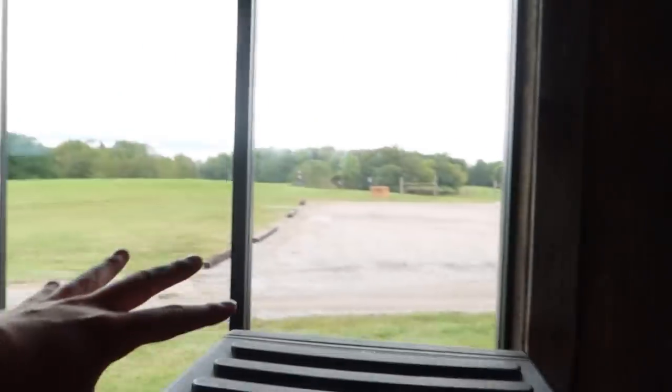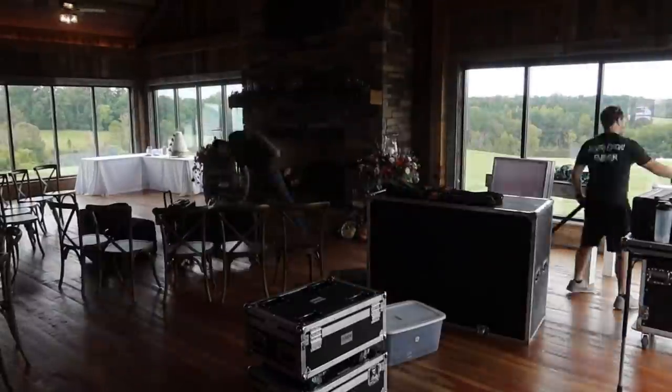We'll start a time lapse. I'm not entirely sure how well it'll turn out because the light from outside is very blinding. So we'll see.